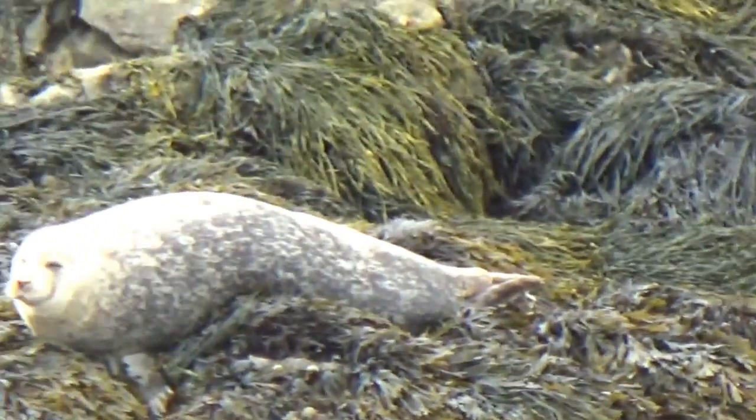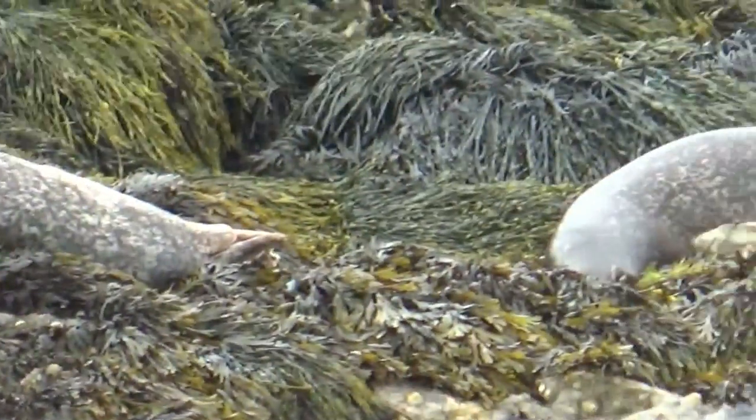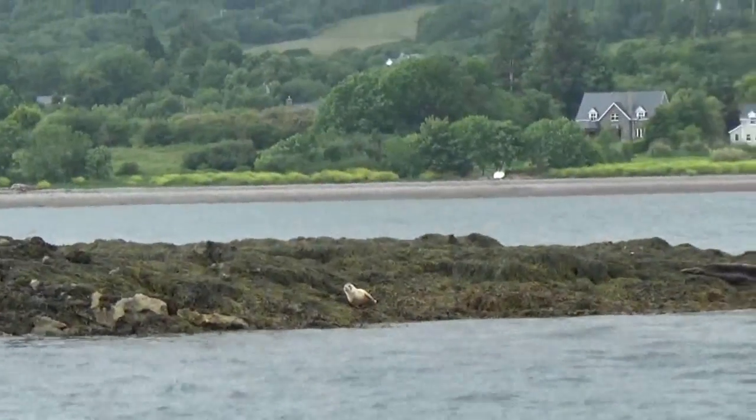The grey seal can be easily identified by the shape of its head. It has a rather horse-like head. In fact, in Newfoundland and Labrador, the grey seals are sometimes called the horse's head.